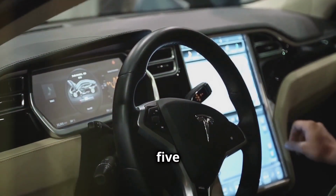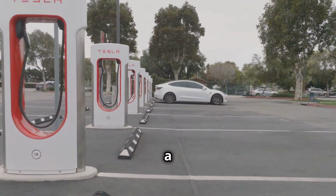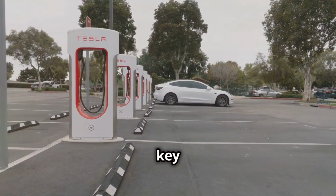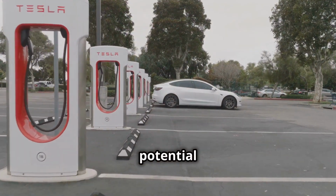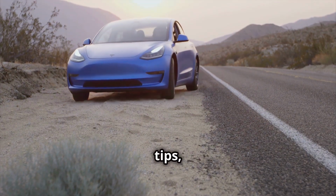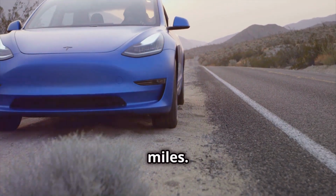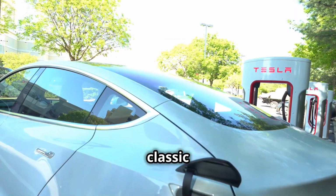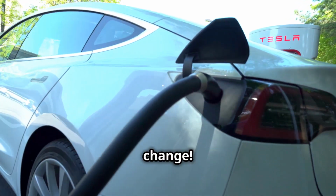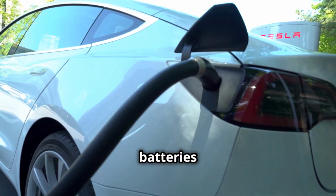Section 5. Healthy battery, happy driver. Remember folks, a healthy battery is the key to unlocking the full potential of your Tesla. By following these simple tips, you can keep your Tesla running smoothly for miles and miles. It's like having a classic car that never needs an oil change. So get out there, enjoy the open road, and keep those batteries charged.